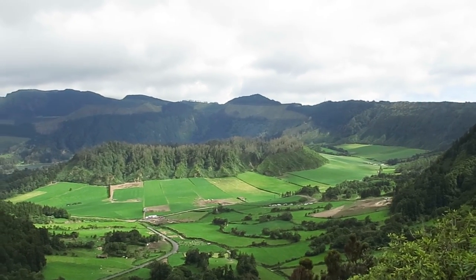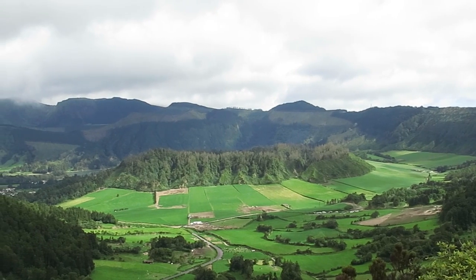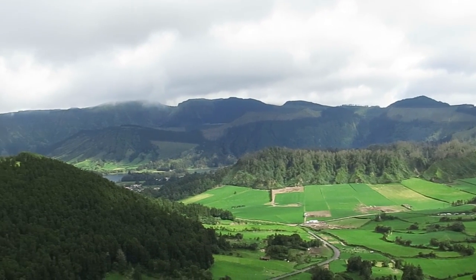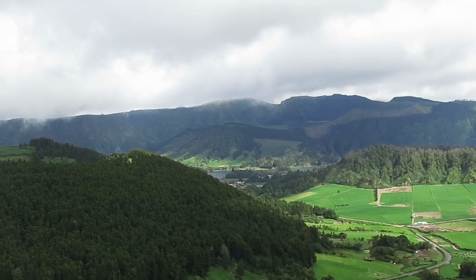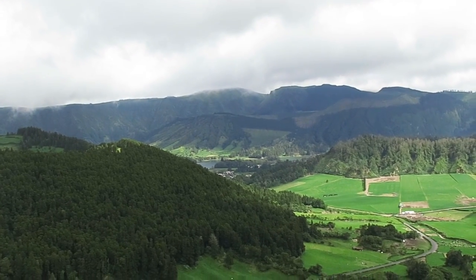Absolutely stunning, as you can see. Absolutely stunning. And you can just make out the lakes of the Sete Cidades.